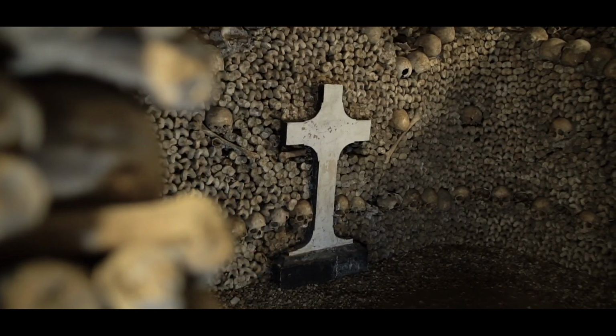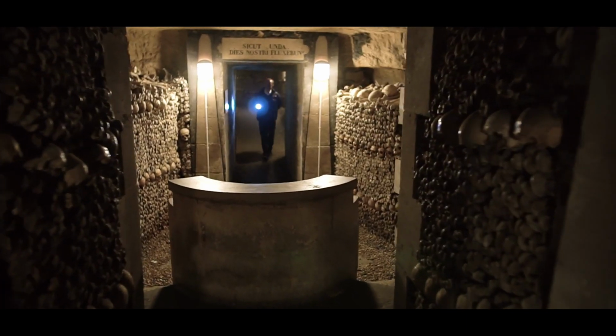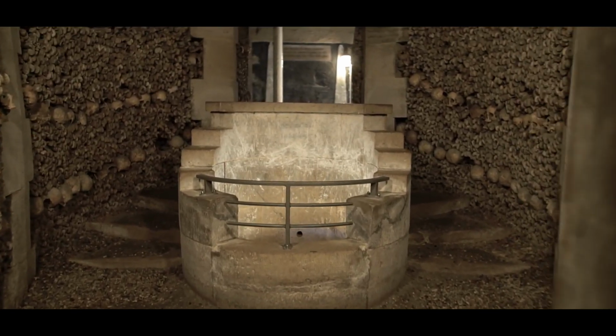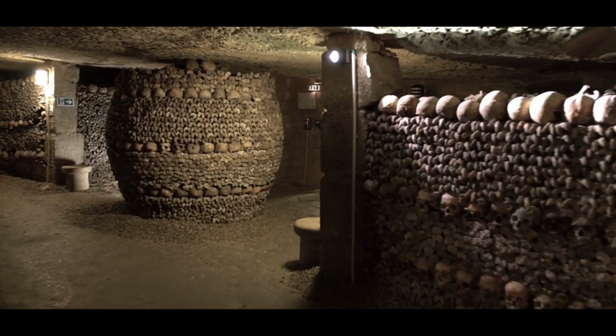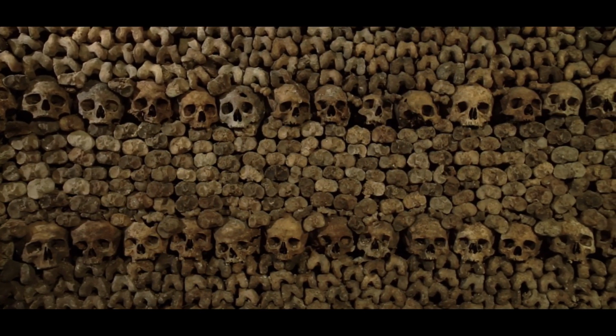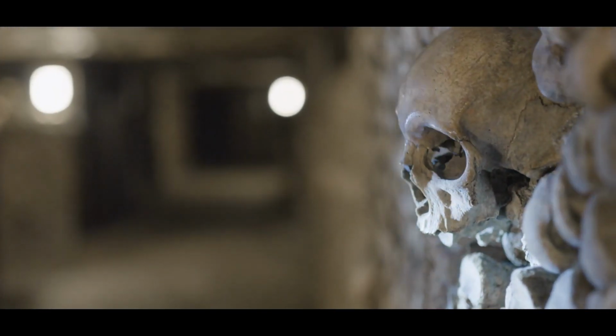Walking through the catacombs is both eerie and fascinating. The walls are lined with neatly stacked bones and skulls, arranged in patterns that are both macabre and artistic. Each section of the catacombs tells a different part of Paris's history, making it a haunting yet compelling visit. It's a unique way to understand the layers of history that lie beneath this great city.